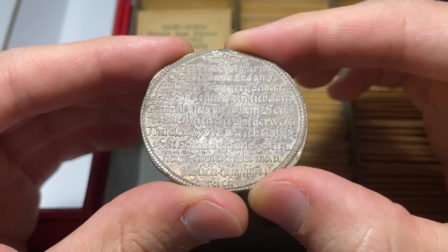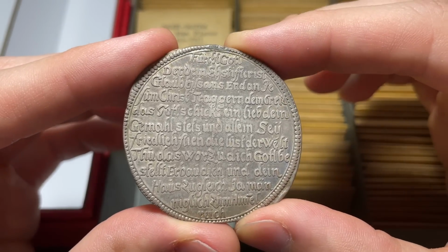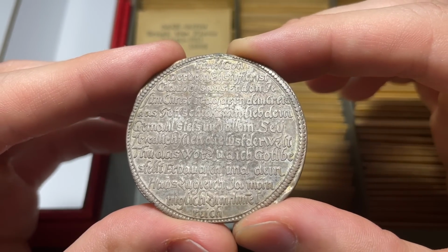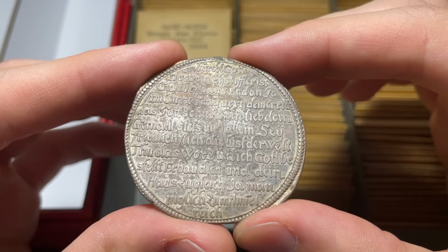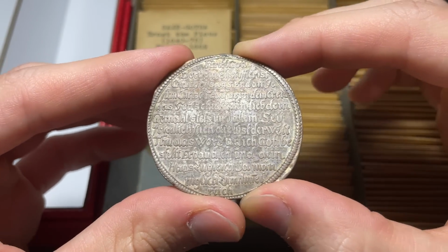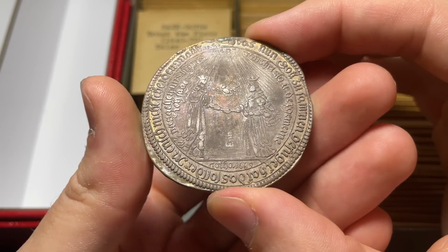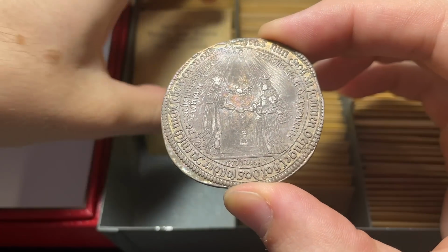beautiful. Oh my goodness. Für Gott der dem Echte verlässt. I don't exactly know what all of the German lettering is, but the luster, it's a huge coin from the 1600s. Just a beautiful collection.